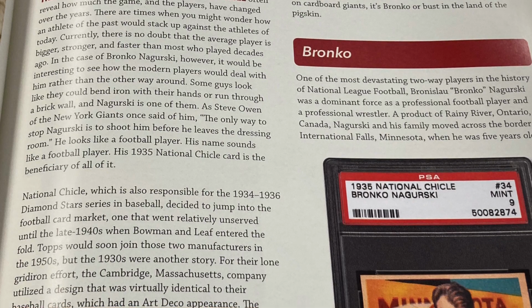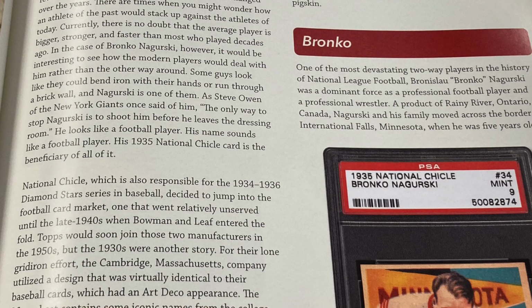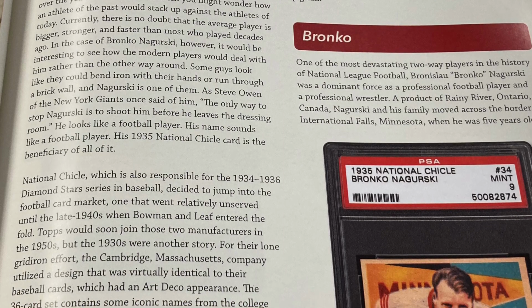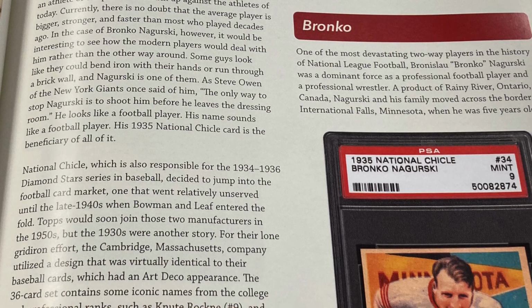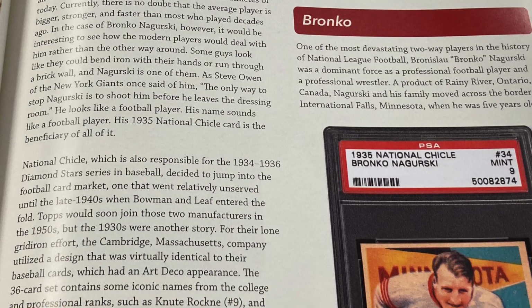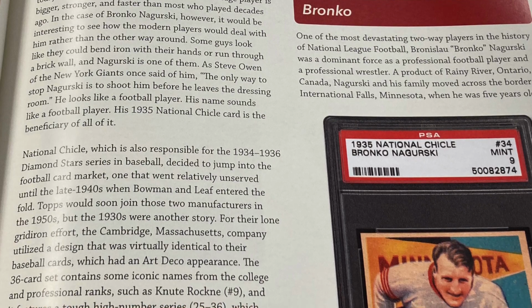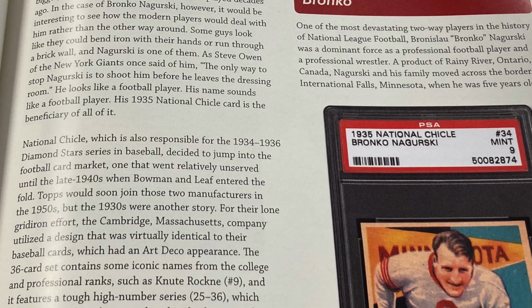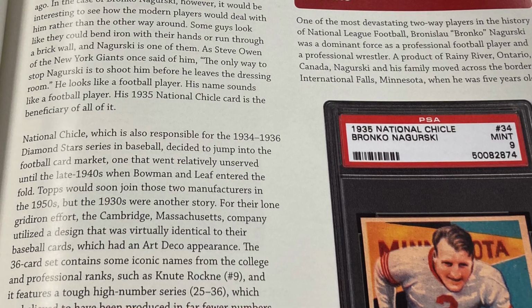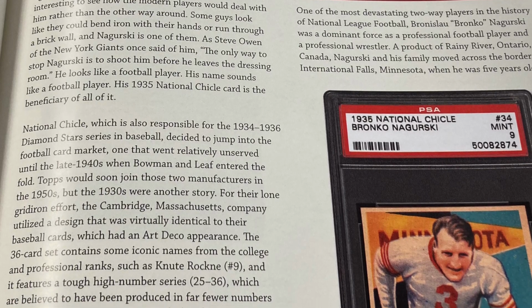National Chicle, which is also responsible for the 1934 to 1936 Diamond Star Series in baseball, decided to jump into the football card market, one that went relatively unserved until the late 1940s when Bowman and Leaf entered the fold. Topps would soon join those two manufacturers in the 1950s, but the 1930s were another story. For their lone gridiron effort, the Cambridge, Massachusetts company utilized a design that was virtually identical to their baseball cards, which had an Art Deco appearance.